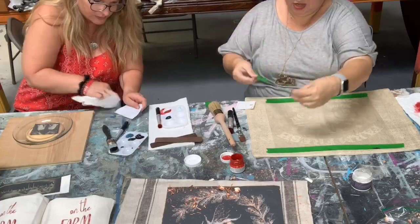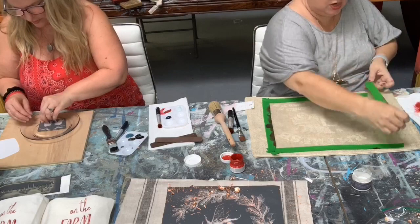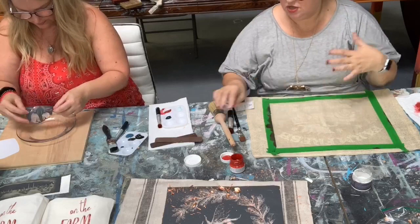And if you've been feeling like we've been doing a lot of stencils, I'm sorry. It's because we've had a lot of questions. We're trying to make sure that people who have questions, we're able to answer them so they're able to fully realize what they want to do with the products that they're buying.